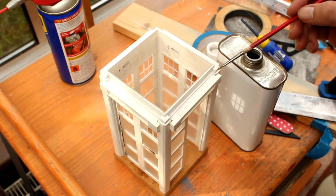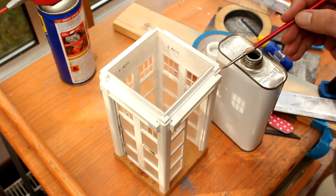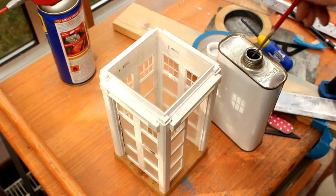You'll have noticed that the corner post caps here don't have the traditional beading on the outside corners like the earlier models have. Just like the current props, the 8th Doctor's TARDIS had simple blocks instead.